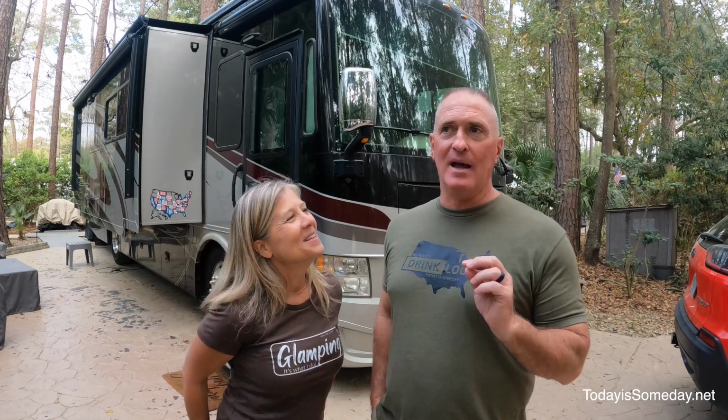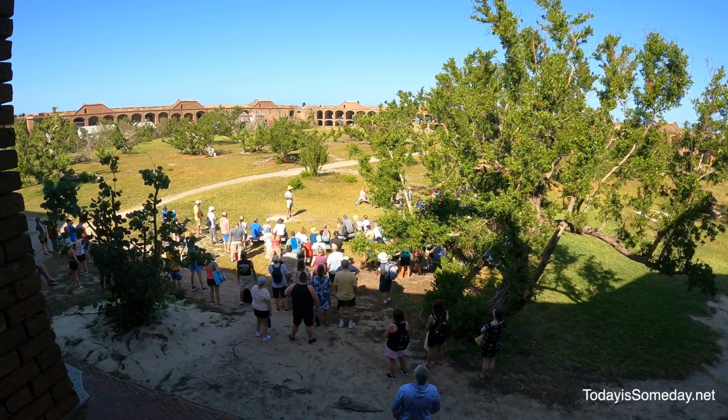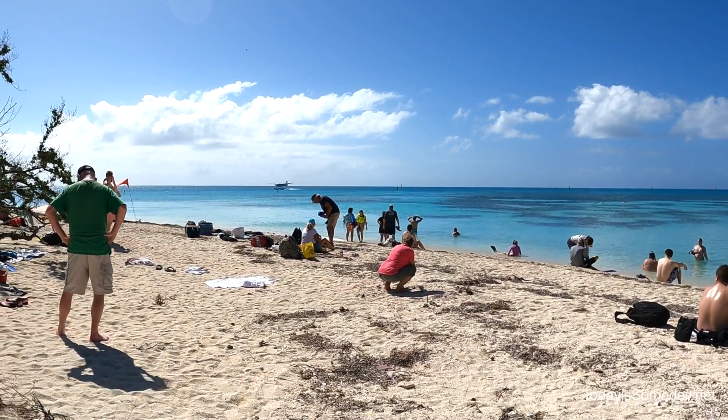But I've got to tell you, when we were there, there were a ton of people in and around the fort, the beach, snorkeling, you name it. But on the first trip of the day, you've got the whole place to yourself.